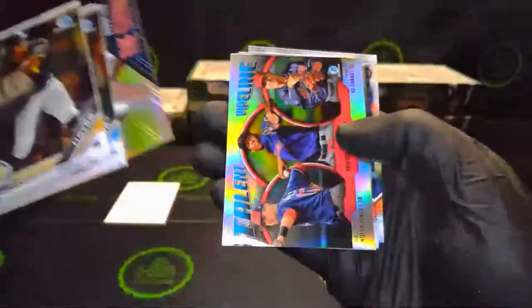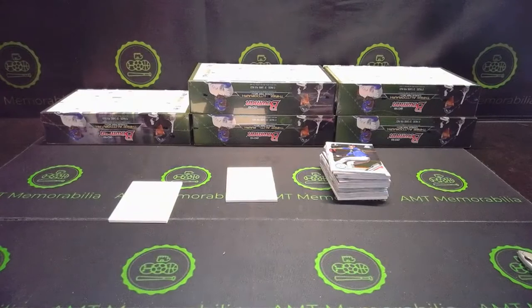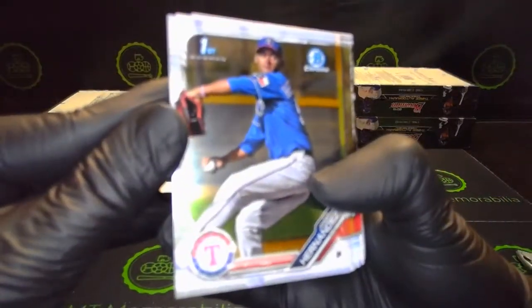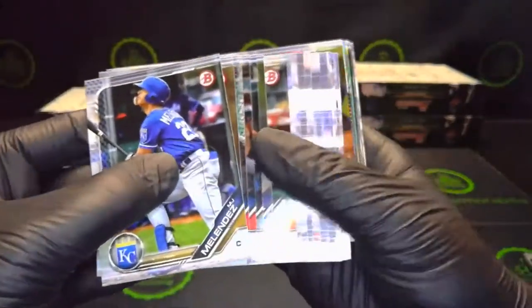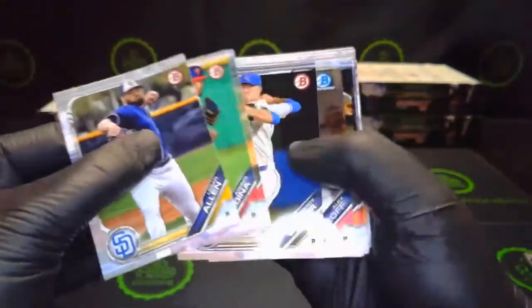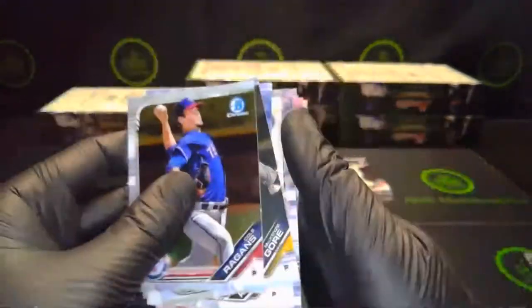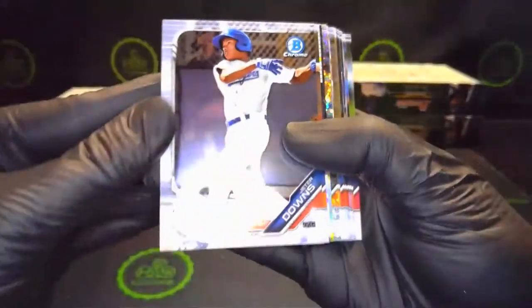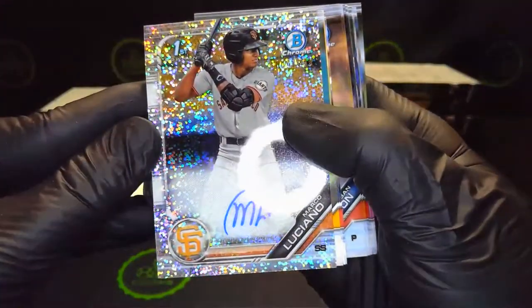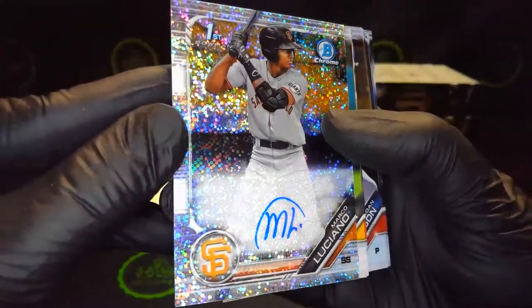Victor Mesa, DL Hall, Tristan McKenzie, Indians, triple. Joey Bart, chrome. Nolan Gorman, Bryce Wilson, Brandon Lau, Aramis Edman. Should be an autograph here, hopefully. Ronnie Mauricio, chrome. What a case. 004 out of 299. Marco Luciano.